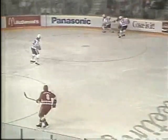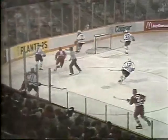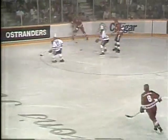Shepelev sends it ahead off the faceoff and then carries on with it inside the Edmonton blue line. Backhands it beside Moog, left behind the goal. Still in behind the Edmonton goal, and Charlie Huddy succeeds in getting it down the ice this time. But the Soviets certainly having no field day against the Edmonton Oilers tonight.